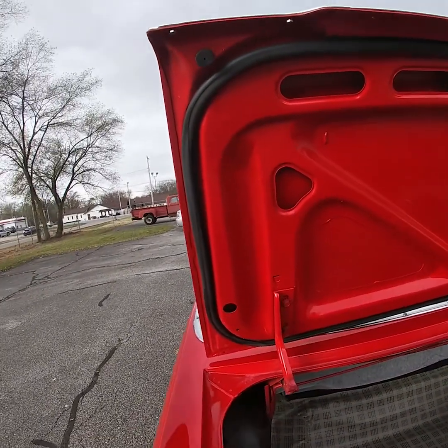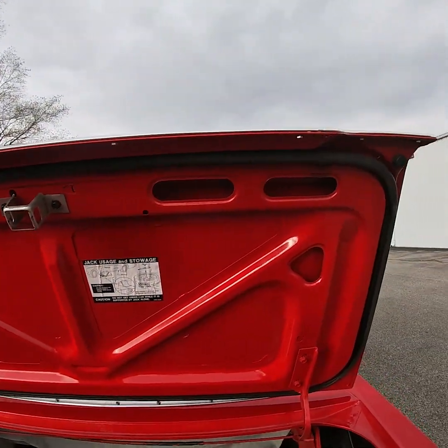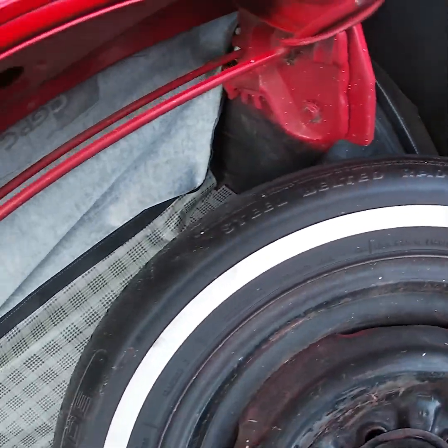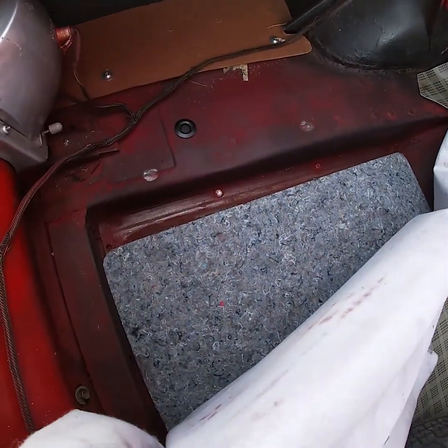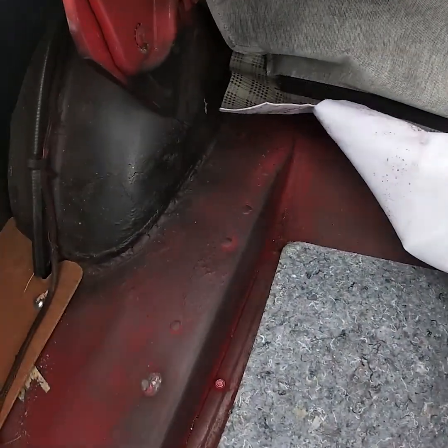Coming into the trunk, it's nicely detailed with the trunk mat. You have a full-size spare. Quarters are nice and clean. The trunk pan itself is nice and clean. You still have your filler panels, which is always nice to see.